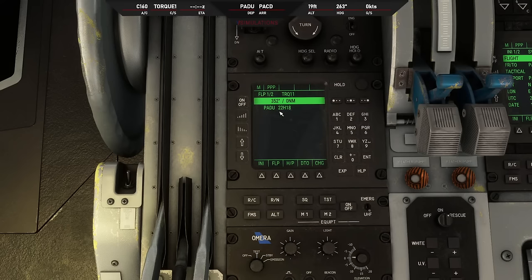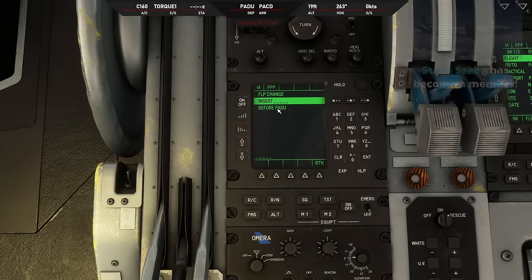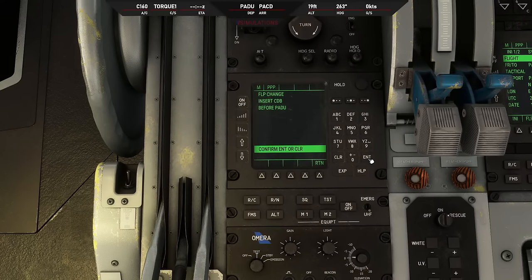This brings us back to our flight plan. So it's basically PADU, PADU. But what we need to do is change this. So I'm going to highlight PADU, and I'm going to select change, insert before PADU. That's what we're going to insert before. And we're going to this CDB VOR. So Charlie, the third, D, the first, Bravo, the second. And we're going to hit enter, confirm enter, boom. So now we have the CDB, which is Cold Bay VOR, before our return. So we have a backed up FMS flight plan.